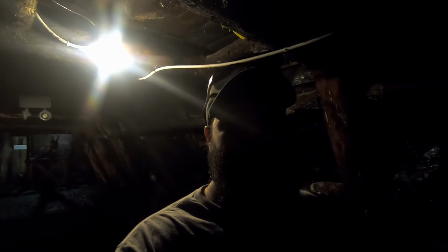Another cart of people coming down the tunnel we just came down. I'm going to need to flash on my phone. So it's another tunnel entrance. Can't really see much. Is that a skeleton?